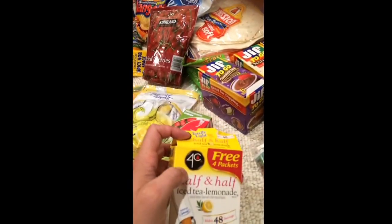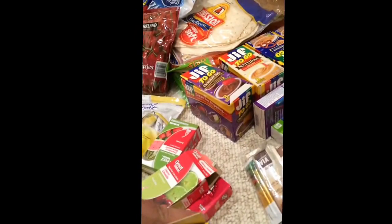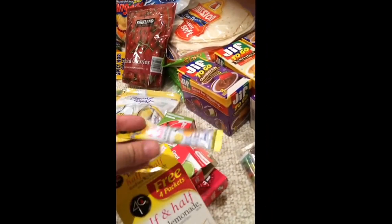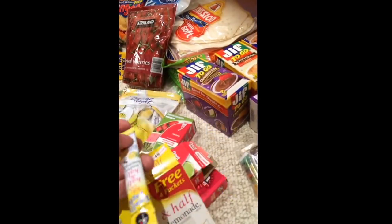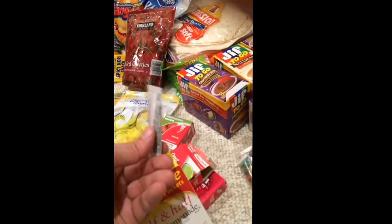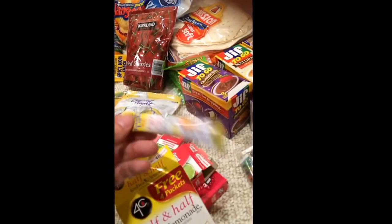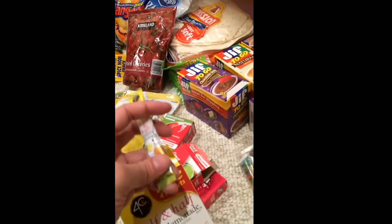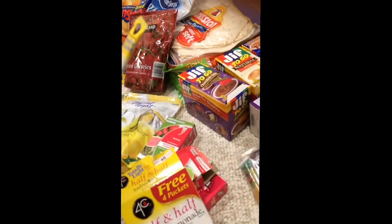This 4C half and half iced tea lemonade purports to have 100% of your recommended daily allowance of vitamin C. From my understanding, you generally want to get your vitamins from food. So something this processed, I'm a little leery of, and a little dubious as to whether it actually has the vitamin C you're going to need in a day. But it's definitely better than nothing. I'm sure it has some vitamin C in it, which is always good. And these don't taste that bad.